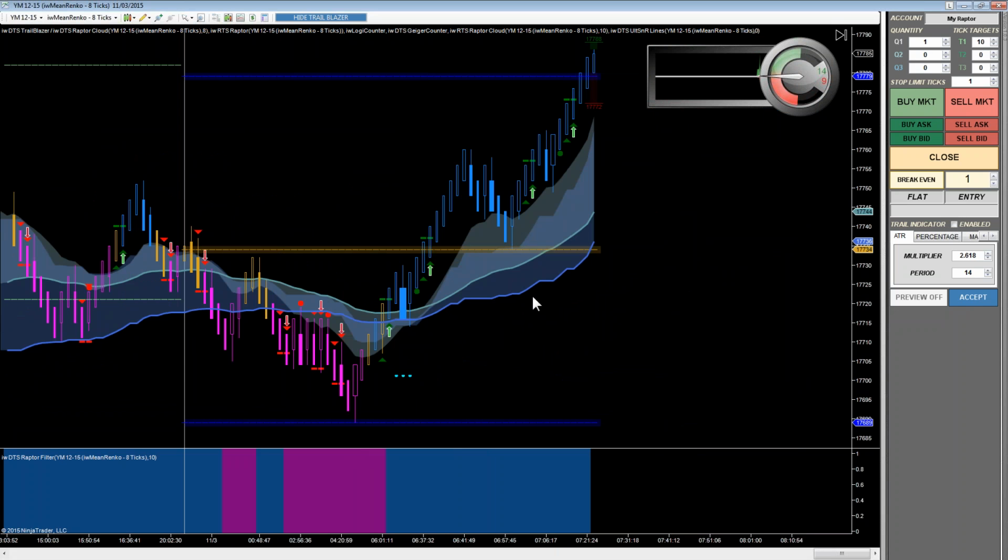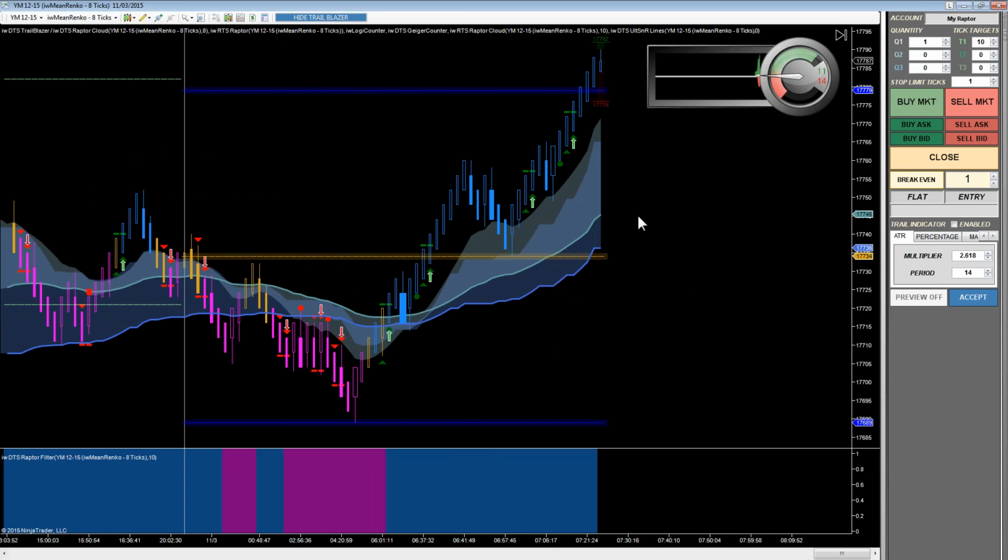Now, if you want a faster chart, of course you can. People are always asking me about the settings, what settings they should use. Well, honestly, the secret sauce is not in the settings, right? If it were that easy, it would have been figured out ages ago. You probably even would have figured it out yourself.